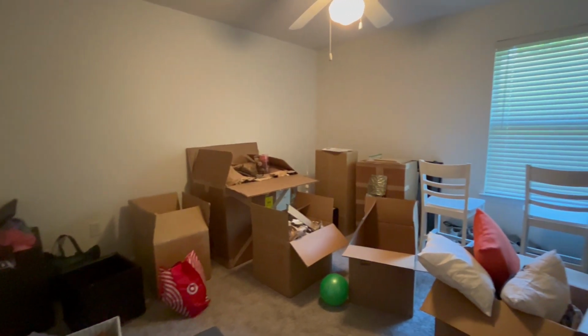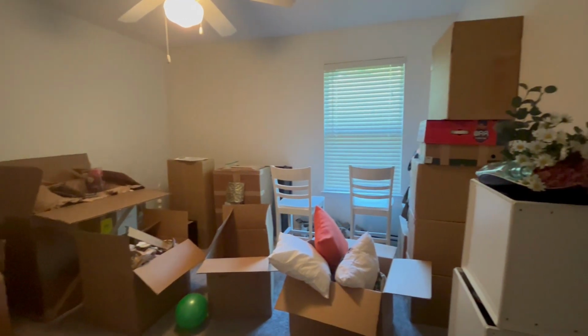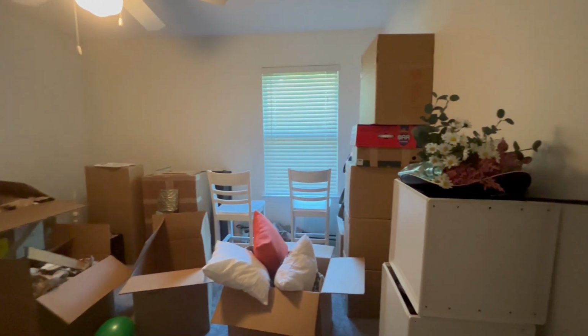The master bedroom hasn't gotten any TLC since we have been here. It has kind of become the catch-all room. All of our clothes and decorations are currently being stored in the master bedroom for the time being.